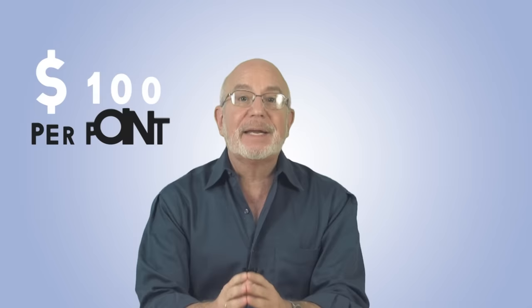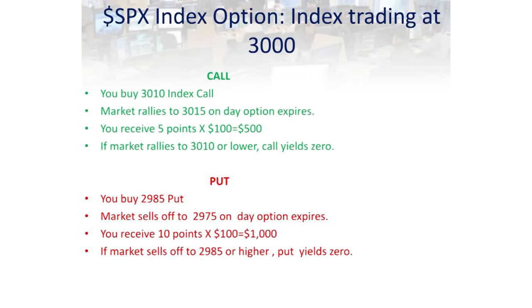But what you can do is get paid in cash $100 per point if the index expires above the strike price of an index call that you buy, or alternatively, you'd be paid $100 per point for each point that the index drops below the strike price of your index put. So for example, if the SPX index is trading at 3,000 and you buy the 3010 call, if the SPX goes to 3015, you would receive $500 in your account. If the index closes at 3010 or lower, your call expires worthless. On the other side of the ledger, if you buy a 2985 put and the market sells off to 2975, you'd make $1,000. But if the market just sold off to 2985 or higher, the put would expire worthless. So those are the basics of index options.